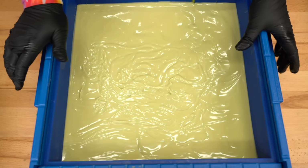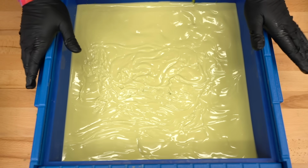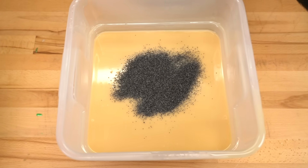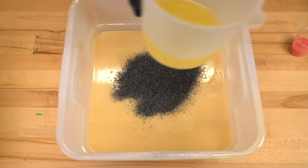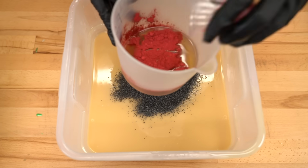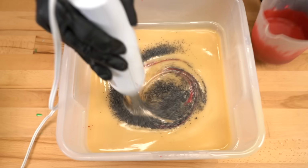This looks great. Let's blend up our final layer. This is going to be super, super pretty. First, I'm going to add some poppy seeds, to give you a little bit of exfoliating, and then I'm going to add my colorant straight into my fragrance oil and give that a good blend. All right, let's start blending.